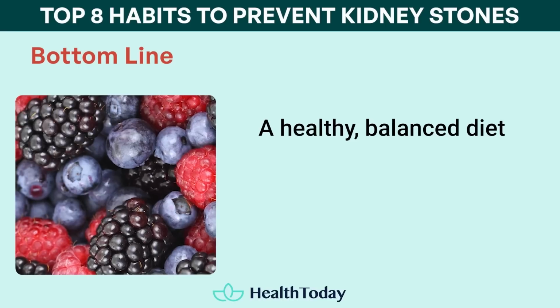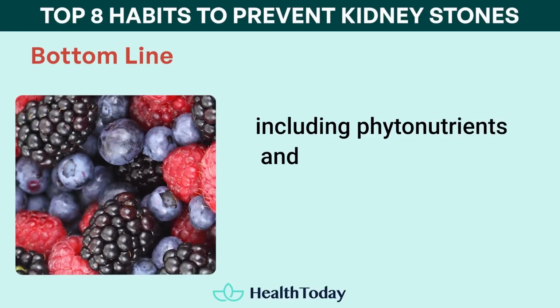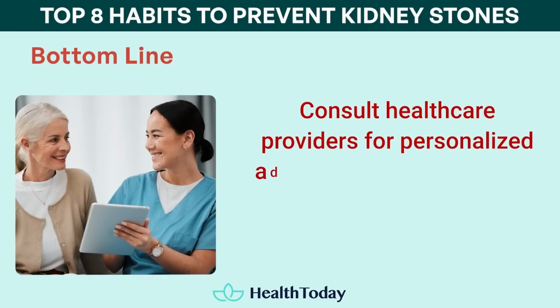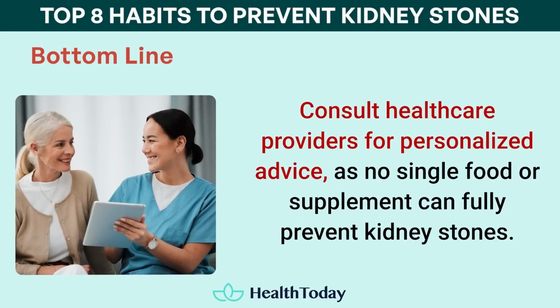A healthy, balanced diet contains many other beneficial compounds, including phytonutrients and antioxidants, along with everything a healthy adult needs. Consult healthcare providers for personalized advice, as no single food or supplement can fully prevent kidney stones.